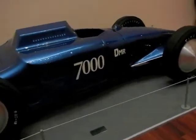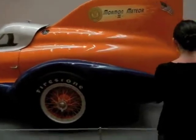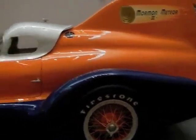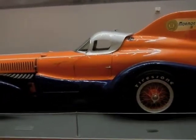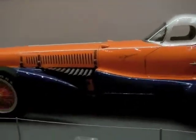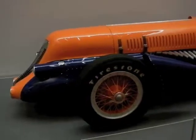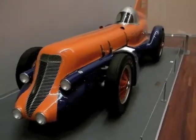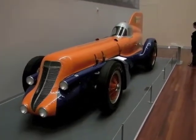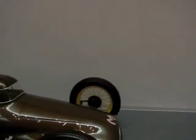That one's a 1927 Ford Modified Roadster. And this is probably one of the most famous cars we have here. The Mormon Meteor. 1938. It's really long. It's like a V24. And it's just a beautiful car. Look, it has 4 headlights. This car used to be inside the state capitol in Salt Lake City. So these have run out on Bonneville.